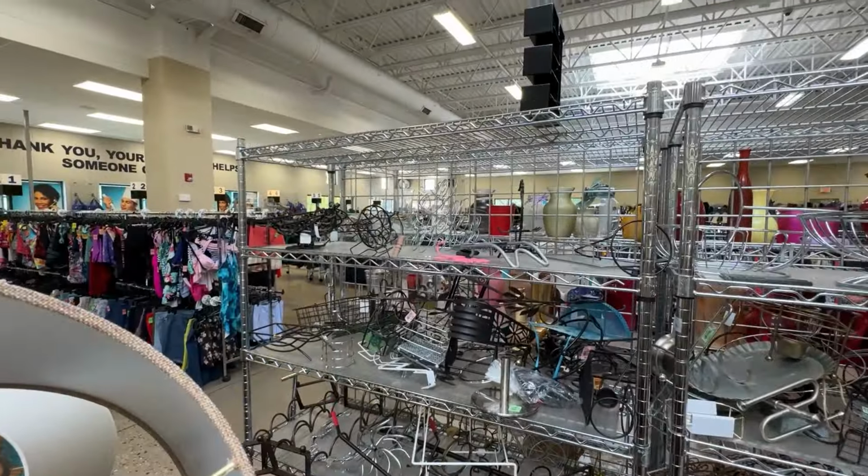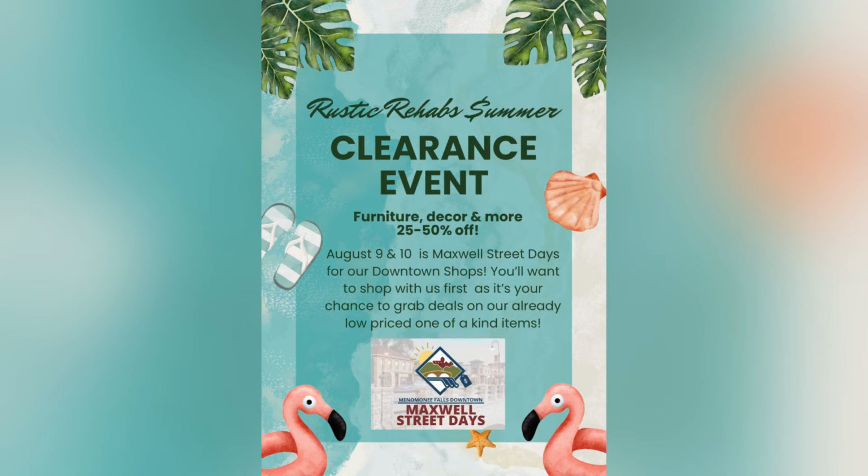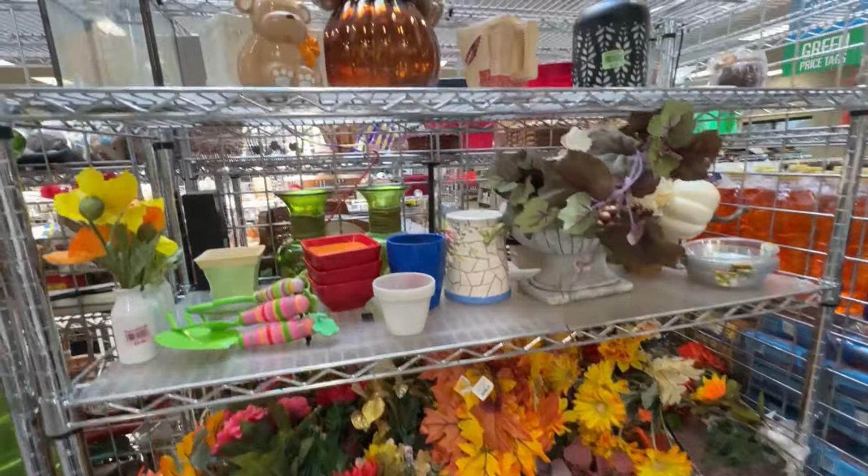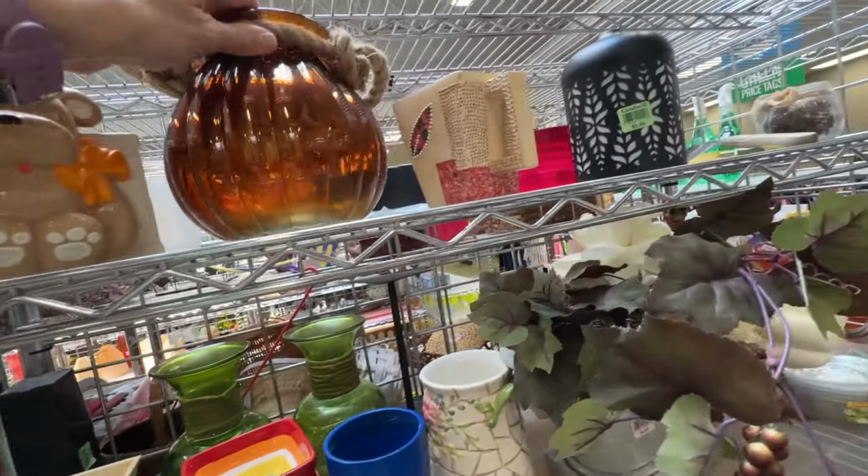Mark your calendars for Friday and Saturday. I'm having this huge clearance event as part of Maxwell Street for downtown. I am pulling out all kinds of things and just slapping a tag on them and putting them out on tables and tables.